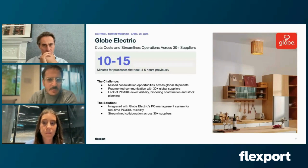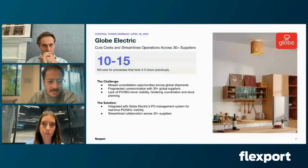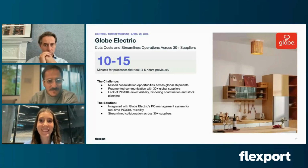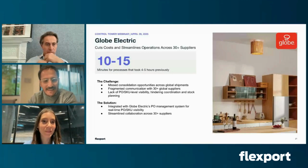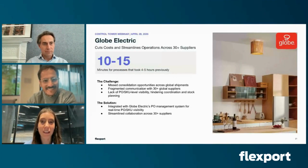Yeah, and it was just not about replacing their existing systems. When we did this analysis, the goal in our mind was to also provide end-to-end visibility through the order management system to the client. That's what we were sort of aiming for. I think Globe Electric really benefited from it. And that's sort of one thing that I'd like to add. Yeah, definitely. And they're now in full control of their supply chain from the very get-go.